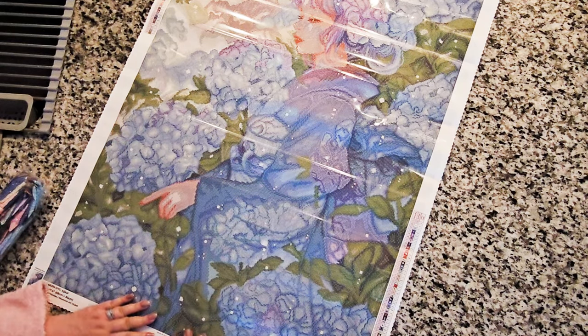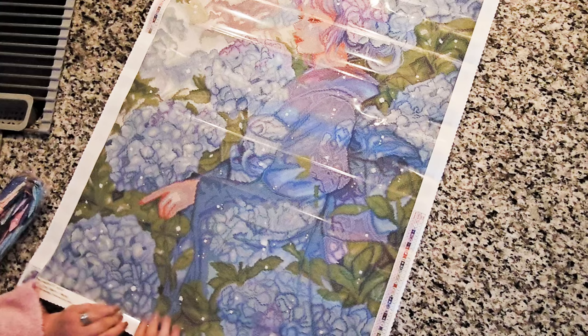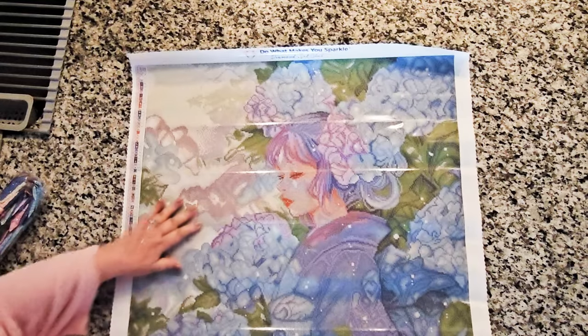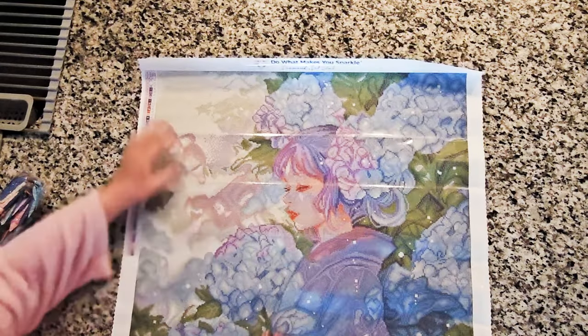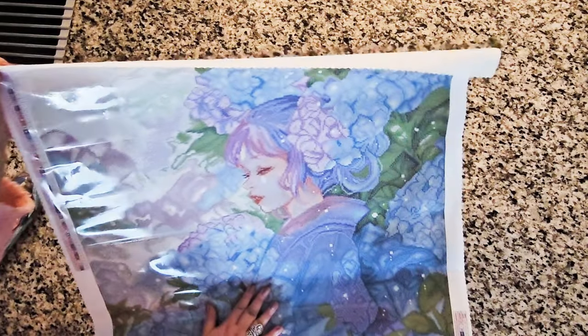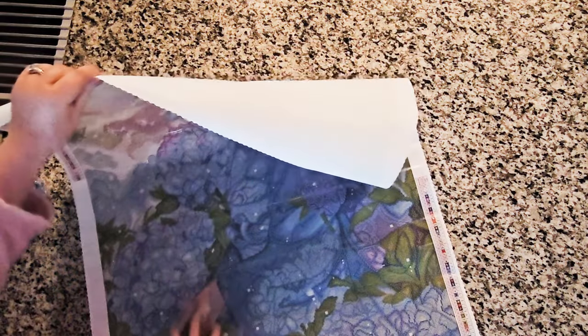So what do you think of her? Let me know in the comments. And if she's glary, I apologize. I'm going to pull it forward even more and try to pick it up there so you can actually see. Sorry, this is a struggle.